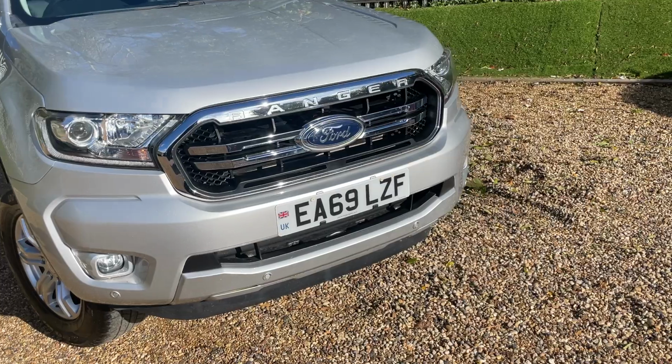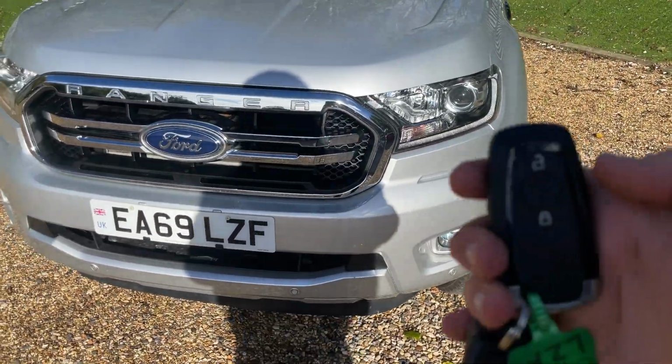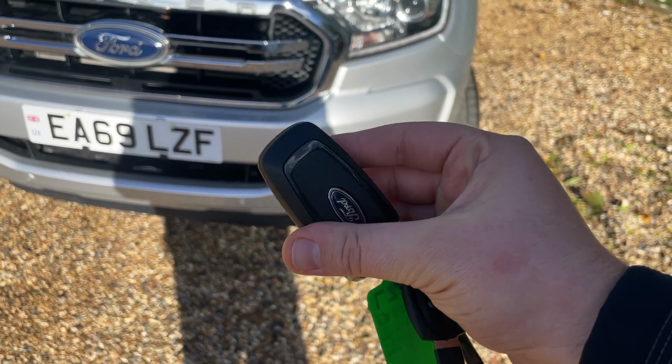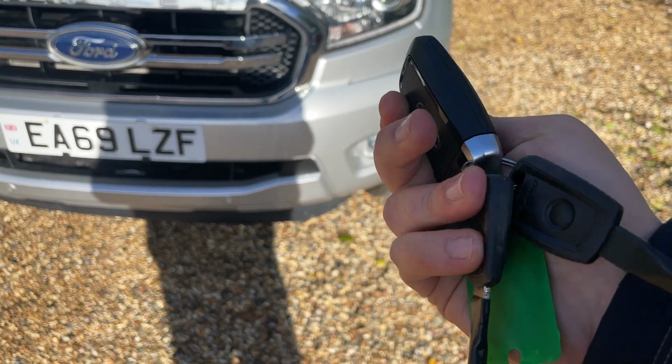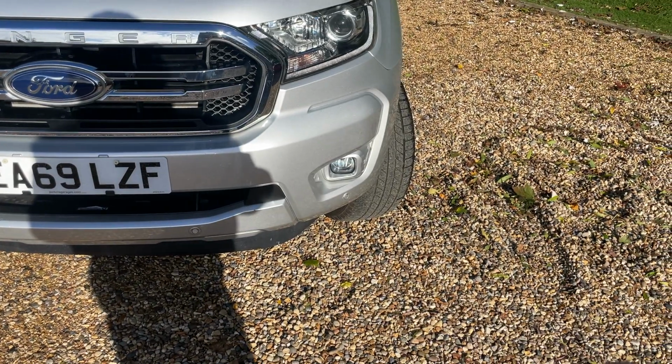So we're going to begin the walk around by starting at the near side front of the vehicle, and in my shadow there you shall see the remote central locking feature of the key, and also those two keys there are for the Truckman cover. We'll come to that in a second.